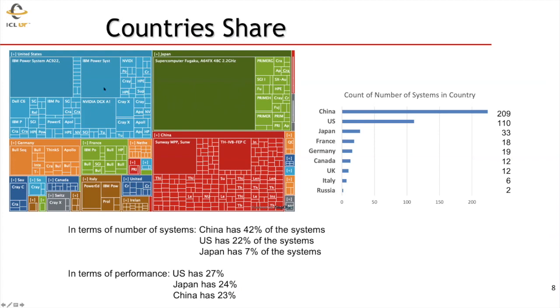The second machine is this machine at Oak Ridge National Lab, Summit, and then followed by the machine at Lawrence Livermore, and then the Chinese machine, the Sunway machine. So you can just roughly see that the US, Japan, and China have roughly 25% each of the performance on the top 500 list.